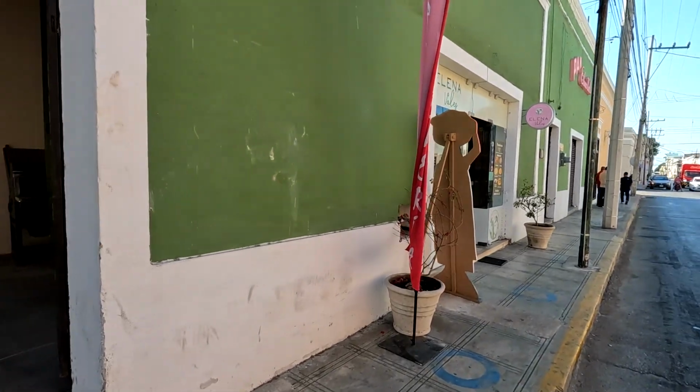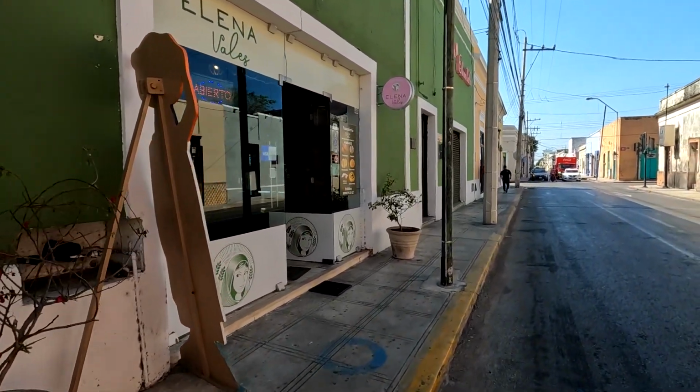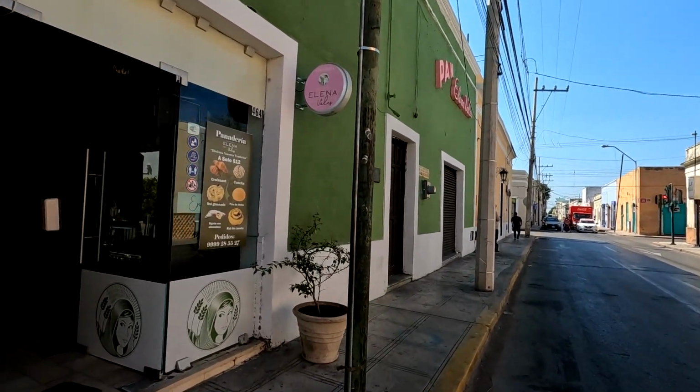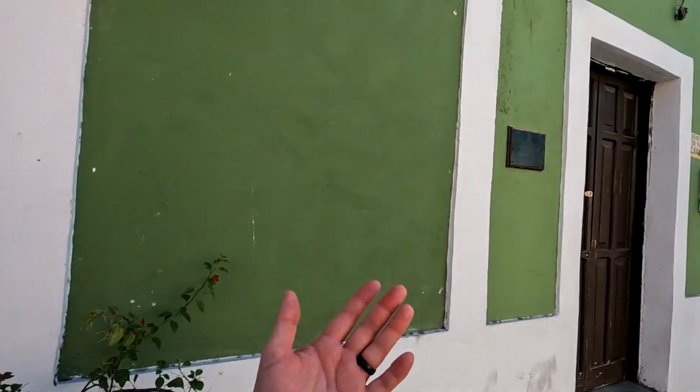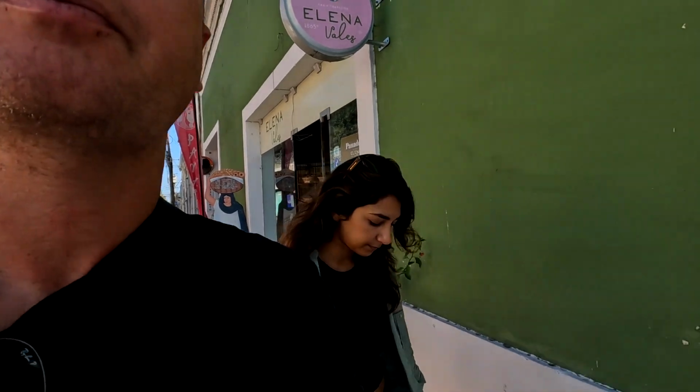And this is a bakery here. Looks really cool. And once again, everything's got a really cool courtyard inside, so the building might not look like much from the outside, but as soon as you walk in, it's really cool inside with a pool and plants.